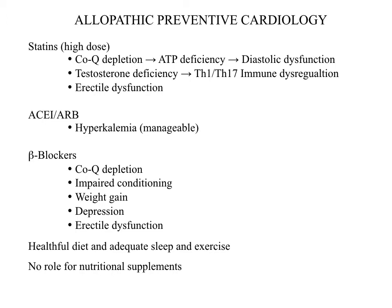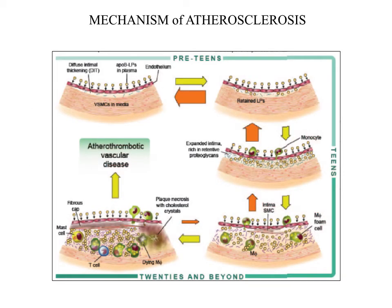This, of course, is a statement that does not have a basis in reality, and I will present you multiple studies showing tremendous benefits of nutritional supplementation. And I don't need to tell you that, you already know that, but in the allopathic medical world, there's no role for nutritional supplements. Let's talk about the stages of atherosclerosis.